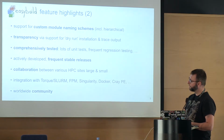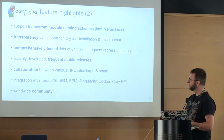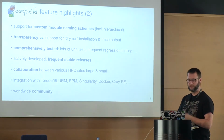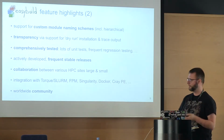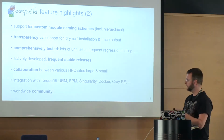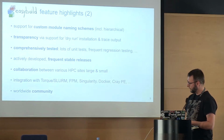A bit different from Spack, maybe, we do a lot of work on testing both EasyBuild itself, the core, which is what Spack also does, but we also do a lot of regression testing. Whenever we do an EasyBuild release, we rebuild all the easyconfig files we have. We try to make sure nothing breaks before we do the release, and if we're happy with that, we actually go ahead and do the release. We have done frequent stable releases. I'll talk a bit more about that in a bit.